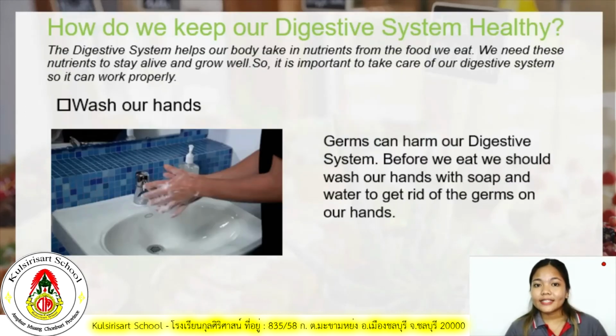Now, for the last part of this lesson, we are going to discuss how do we keep our digestive system healthy. So, we've already discussed the digestive system and all the organs that are included in it. Now, what are the things that we could do to keep it healthy? The digestive system helps our body take in nutrients from the food we eat. We need these nutrients to stay alive and grow well. So, it is important to take care of our digestive system so it can work properly.